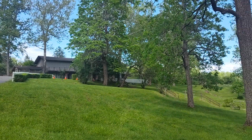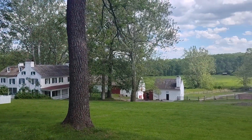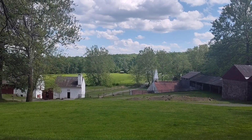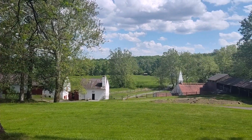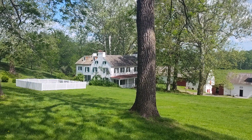So this is the Hopewell Furnace Historical Site, located in Berks County, Pennsylvania. The actual location itself was built in 1771, and the actual historical site was established in the 1930s. Not bad for 1700s technology, eh?